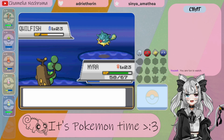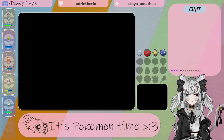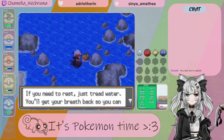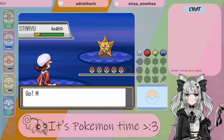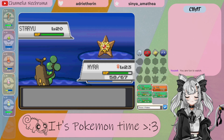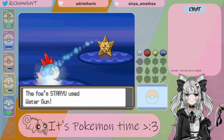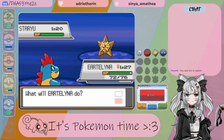I don't like this Quillfish. I don't want to switch because there's toxic spikes. But killing it with rock throw is not great. Okay, we did. I was very scared we would miss there and would use minimize again, because that would be hell. Let's use Yurt for this fight. I mean, it'll be fun.